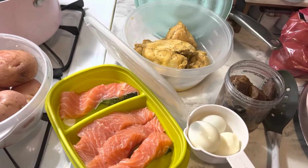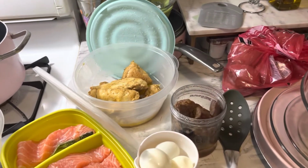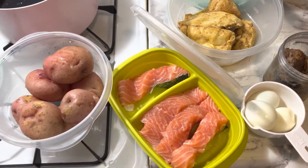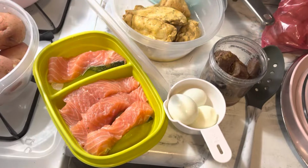Because in the future, I will definitely be making my meals from this, and I don't know if I'll include it in a cooking for one person video. Should I? This is just where I started.